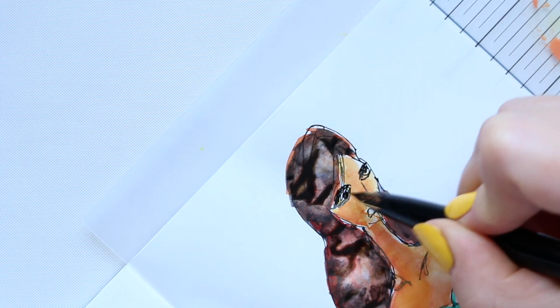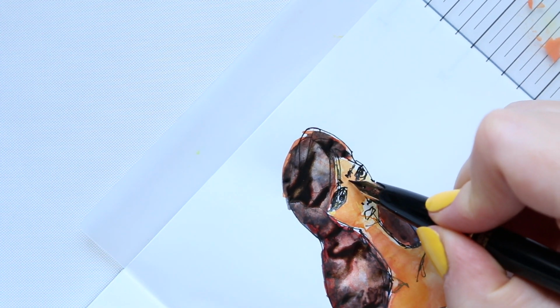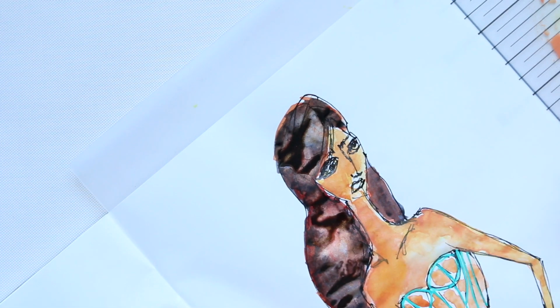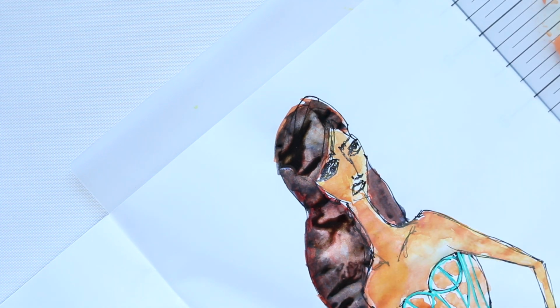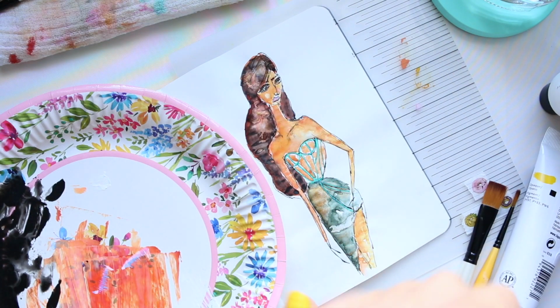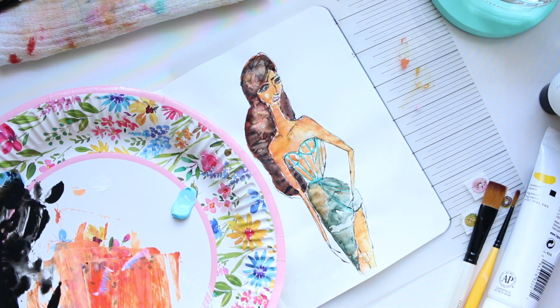So here I thought that maybe I should go back to the face and try to improve the face features, and maybe that would make it a bit more of my style. And so I'm using the Platinum Carbon ink fountain pen, which has waterproof ink.